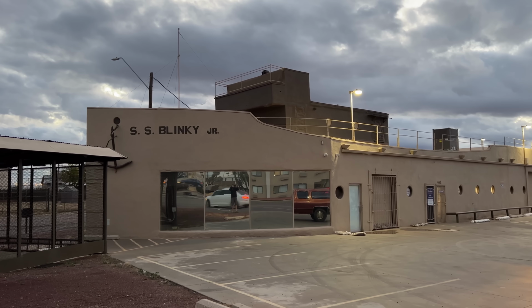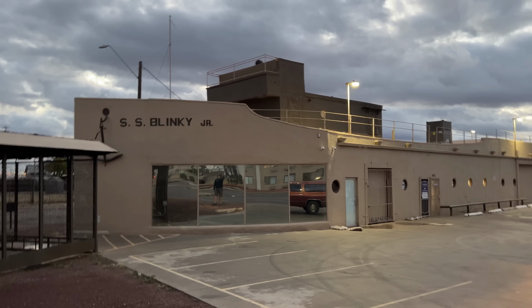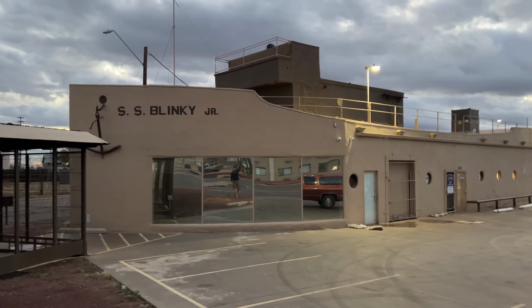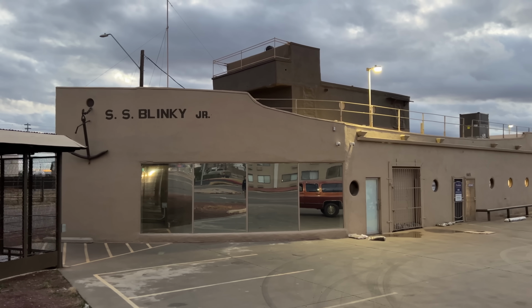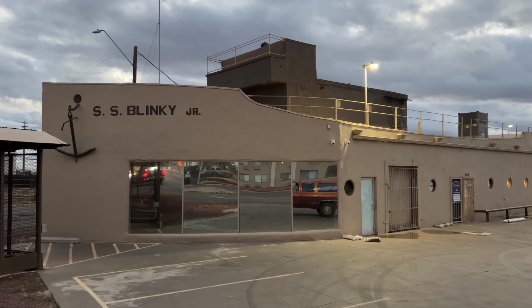Now I'm back in the main town. One of the things I always like to do is look for old car dealerships, but I didn't expect anything like this. This is the SS Blinkie. This was built in 1946 and it looks like a ship. The guy who owned the dealership, his last name was Blinkie. Apparently this was a Ford Mercury dealer since 1946.